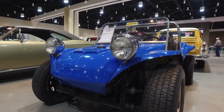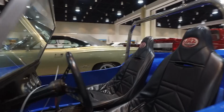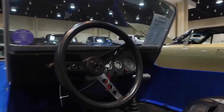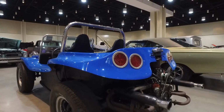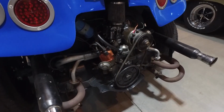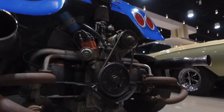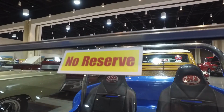If you're a child of the 1970s, this is probably one of the first cars you ever wanted. It's a dune buggy. It is California cool. They even made cartoons about dune buggies. There's a Volkswagen engine in the back under a fiberglass body. This thing is made for a good time, and it's just one of the huge variety of cars you can find here at the Vicari Collector Car Auction. And by the way, no reserve on this vehicle. It's going to sell today.